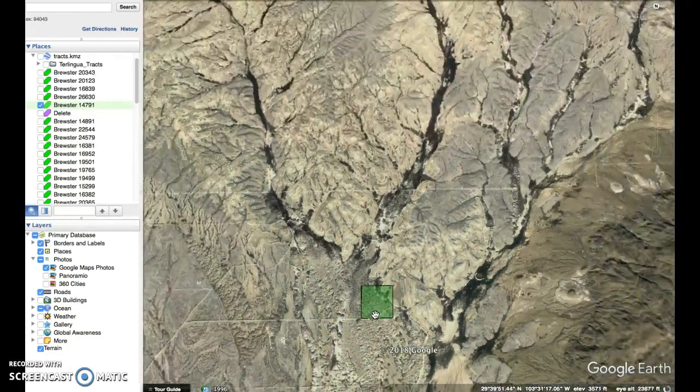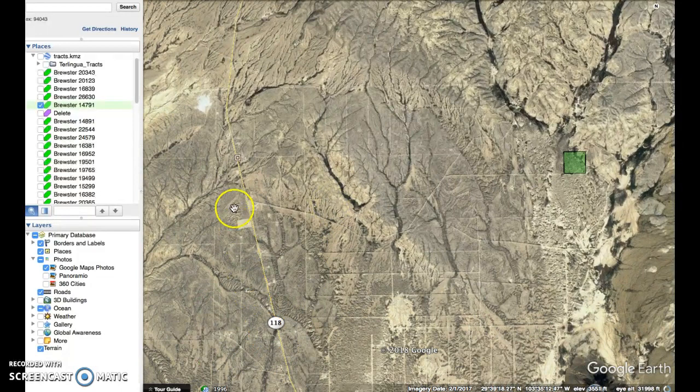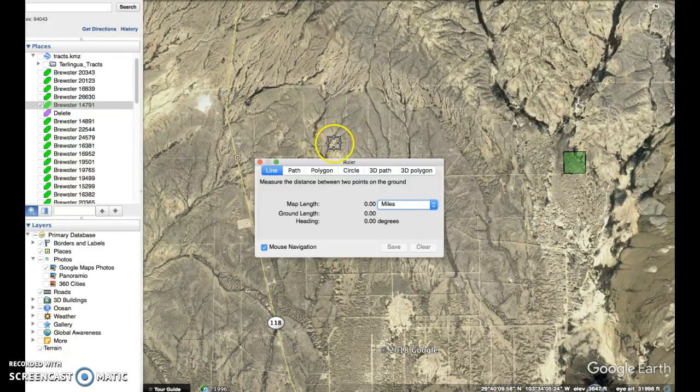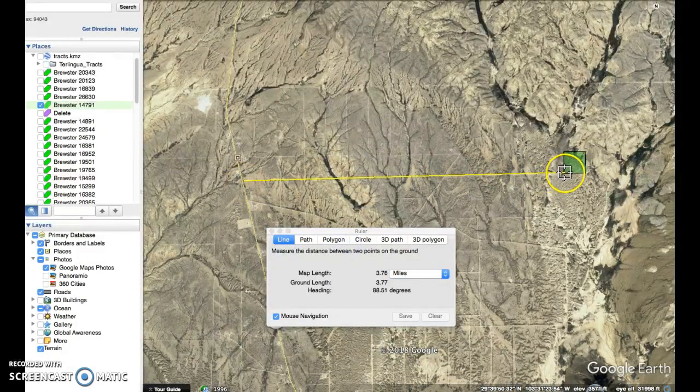We'll zoom out just a little bit. Right here is Highway 118, so we'll see exactly how far it is off the highway. Looks like about a little over 3 miles off the highway. So you got good access off the highway, gas stations and all that, paved highway, and then it'll be a dirt road out to your 40-acre tract.